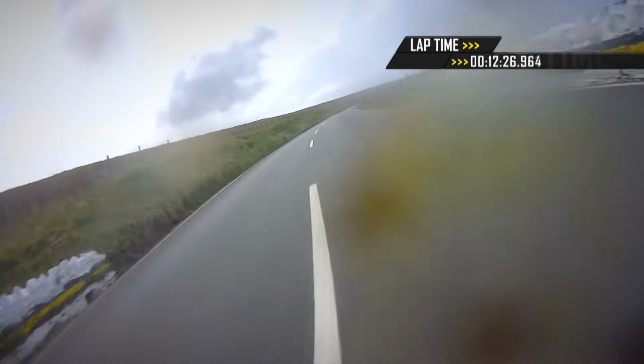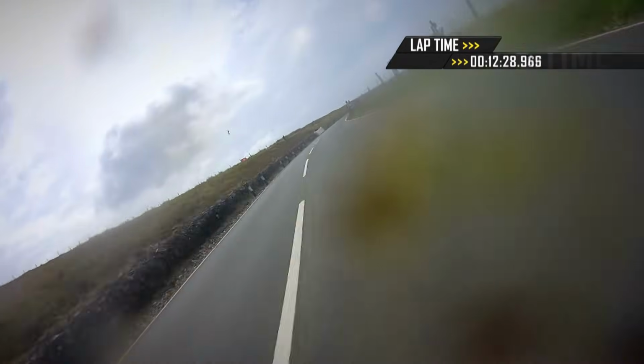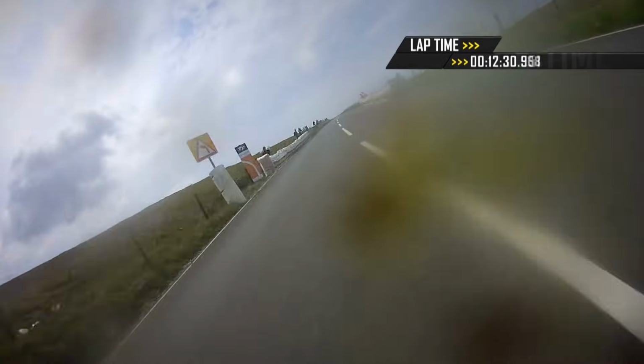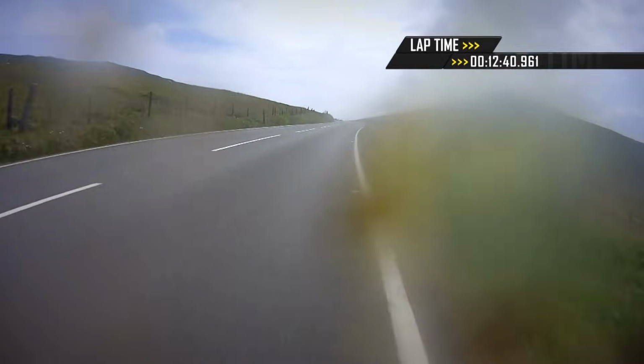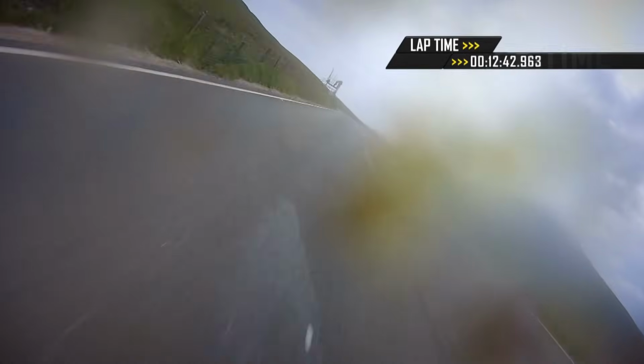Through the first bridge, absolutely flat. Can roll and then back on the power again. Back down to 4th gear. Missed the first apex, which was just there. Hit that second one. Missed the 3rd one. And into the 4th one. There we are. Back up to 5th. Keep it pinned.